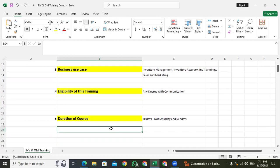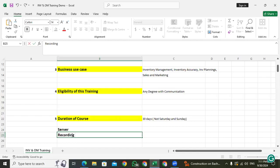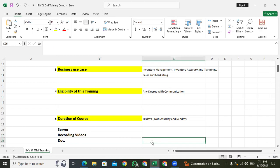Here we are provided a server. We can provide a practicing server. We can also provide recording videos after the sessions. Every day we record that, and we also provide documents, whatever documents come at the implementation level. We can also discuss that. So here it is not only configuration; we can discuss implementation and support level, how the work is done, where the issues are coming from, and how you need to investigate them.